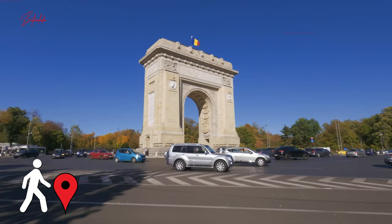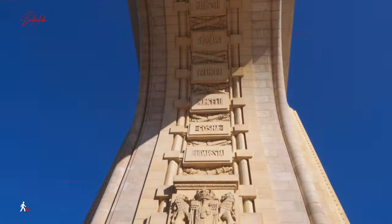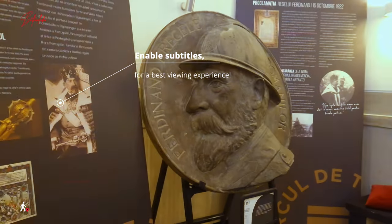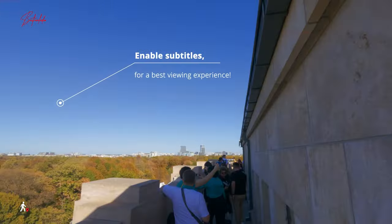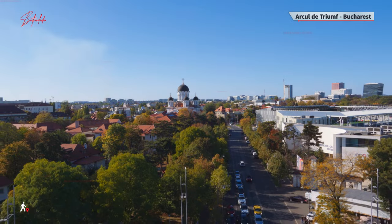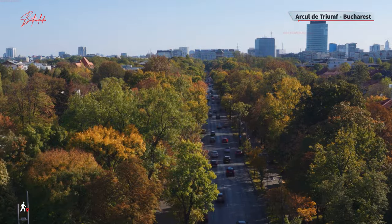This is not the Arc de Triomphe in Paris, France. It might look like it, but it's not. Maybe the flag on top and the writings inside give you a hint. We are visiting Arcul de Triumf in Budapest, Romania.